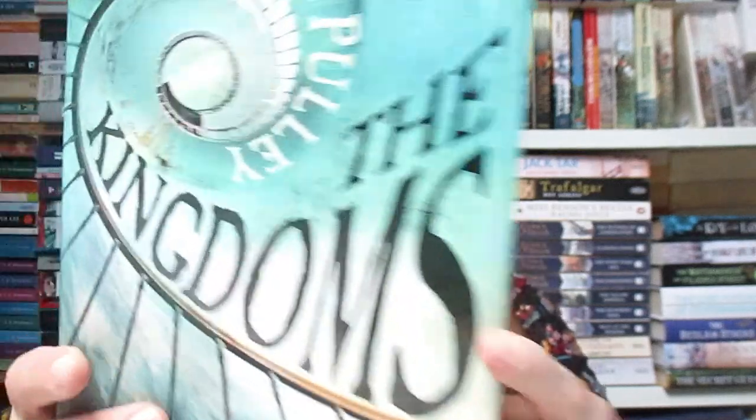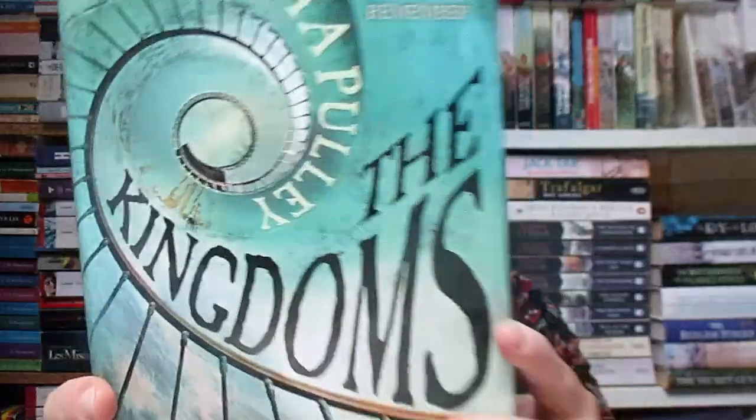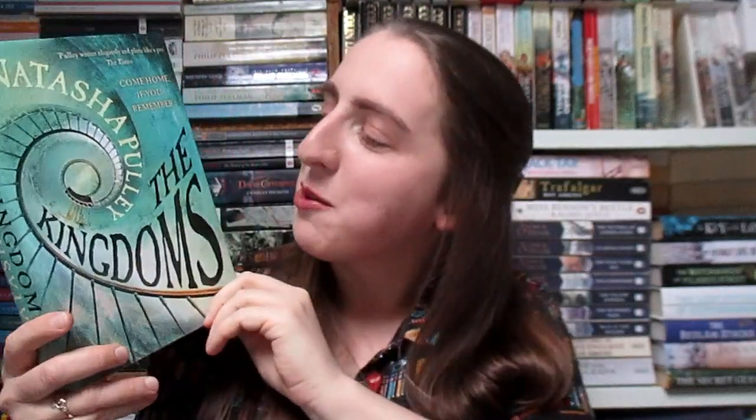So the second book I want to talk about for this prompt is my favourite book. I always get worried when I say that, but tentatively at least it's my favourite book. And it's the wonderful The Kingdoms by Natasha Pulley. As I've talked about at length before, especially in my review, you could put barely anything on the cover of this without spoiling an aspect of the plot. So I just love the choice that was made here, just the swirling stairs that you don't really understand what they are until you get into the book a little bit.